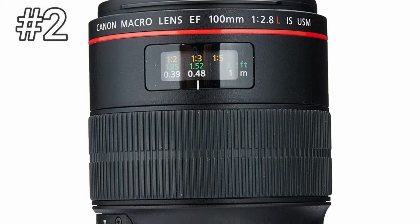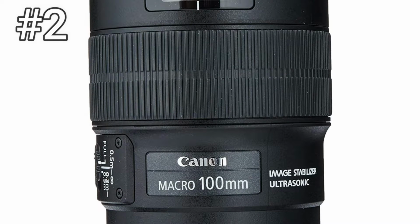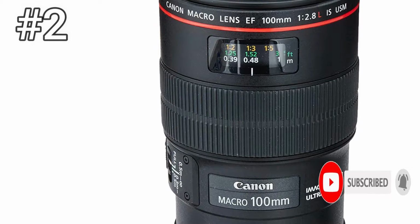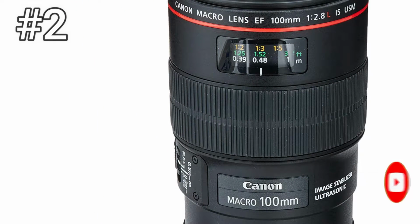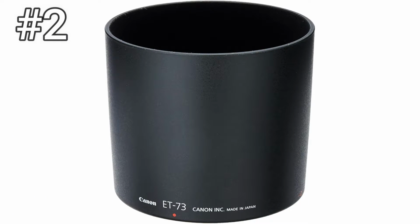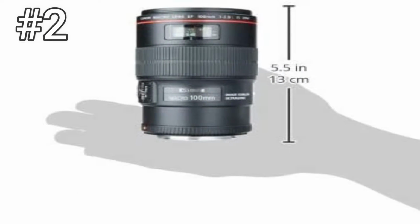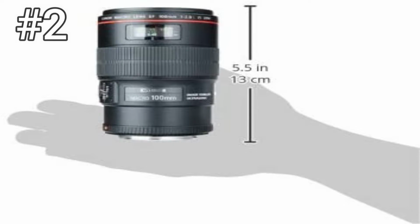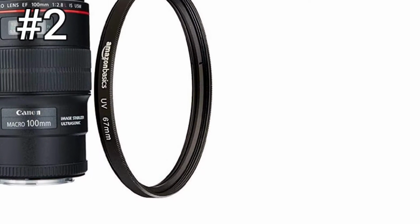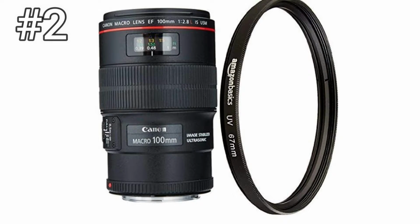Number 2. Canon EF 100mm f/2.8L IS USM macro lens for Canon digital SLR cameras, lens only. For any photographer looking to capture small objects, such as jewelry, bugs, or just fine details, you'll need a macro lens. If you're a Canon shooter, there's no better option than the 100mm f/2.8L IS macro. It's razor sharp, offers image stabilization, and it has a superb close focal distance that also works as a dandy portrait lens in a pinch. For less than $800, it's a terrific investment for Canon fanatics.